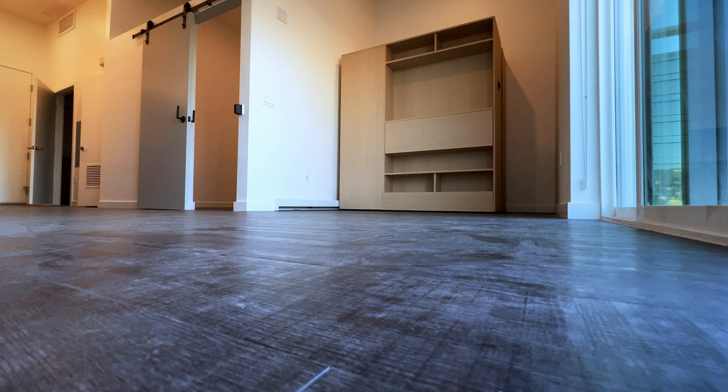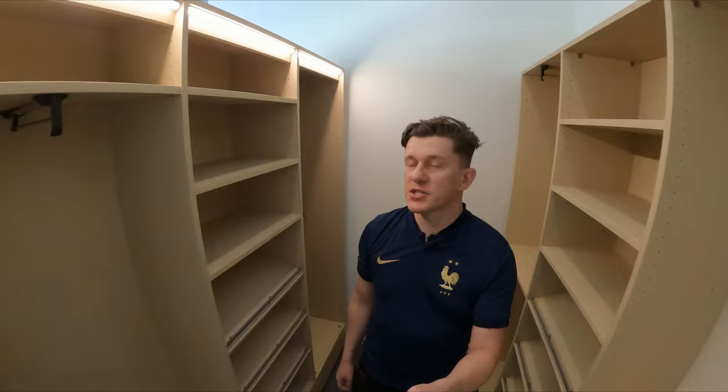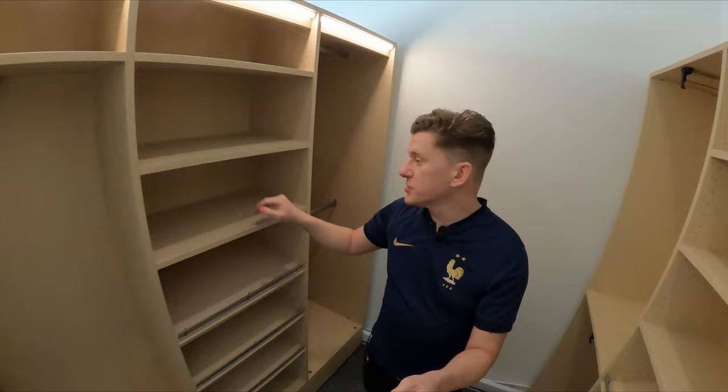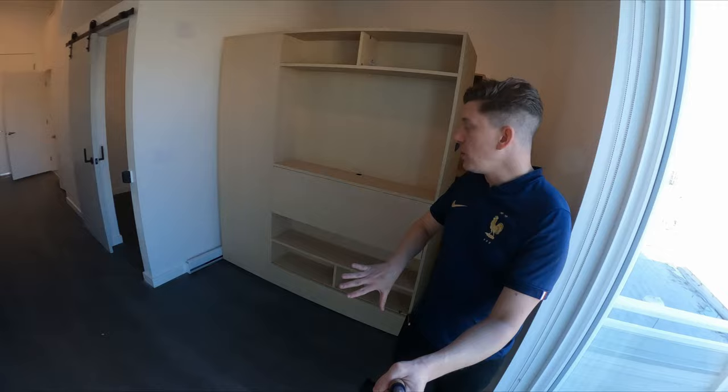We can open up the pocket closet. And there we go. Gives us a full walk-in closet to take advantage of. You've got hanging space. You've got angled shelves for your shoes, flat shelves. You can put suitcases in here. And of course, the LED lighting. We close it up and you reclaim all of that floor space to be back in your living room.